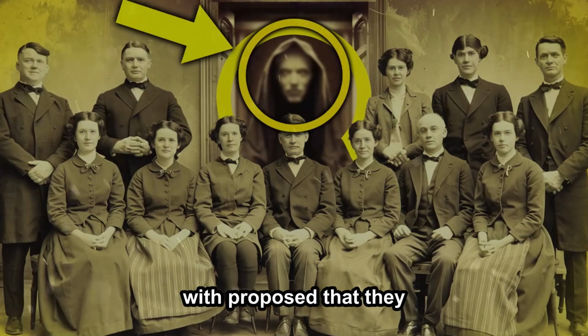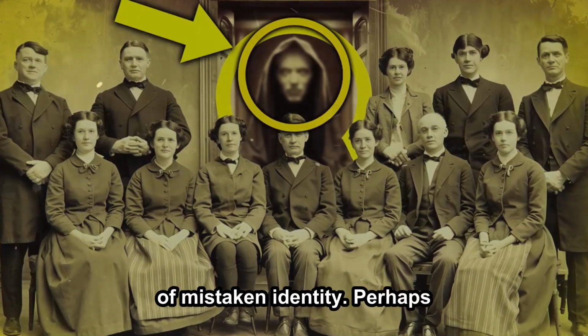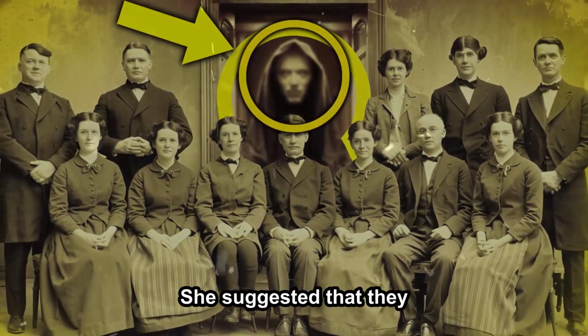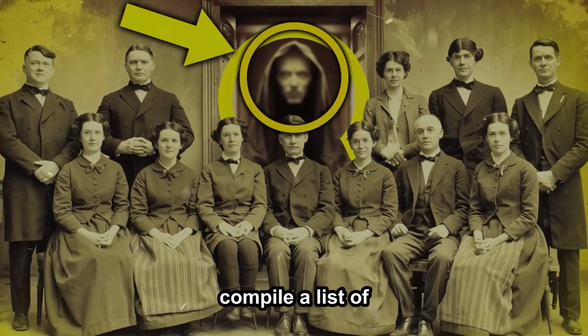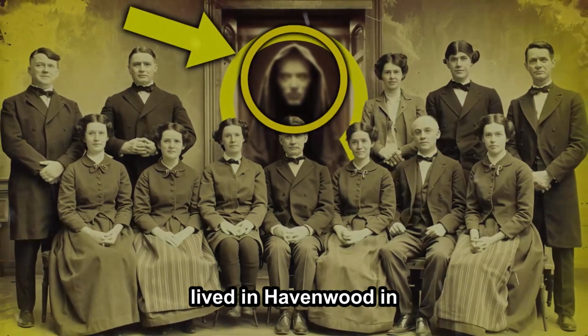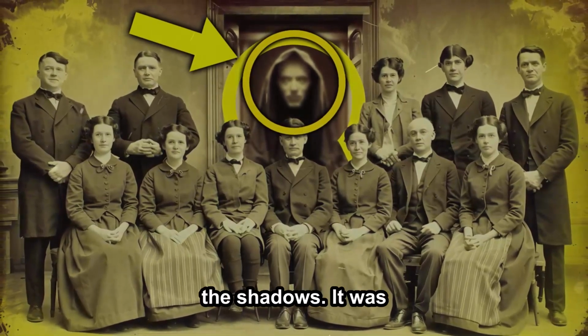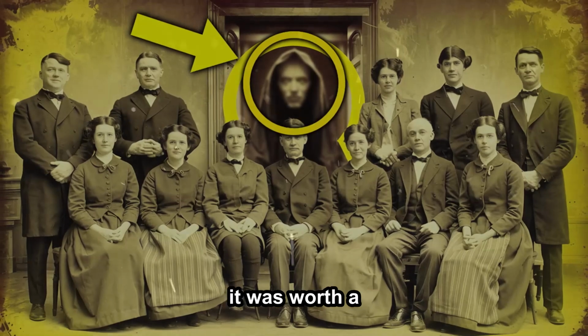Mrs. Ainsworth proposed that they revisit the theory of mistaken identity. Perhaps they had been too quick to dismiss it. She suggested that they compile a list of all the women who lived in Havenwood in 1911 and compare their photographs to the face in the shadows. It was a long shot, but it was worth a try.